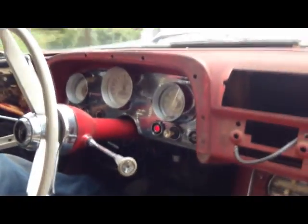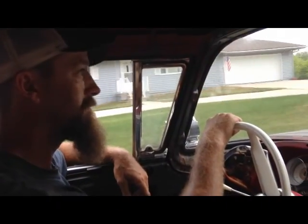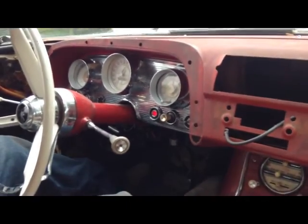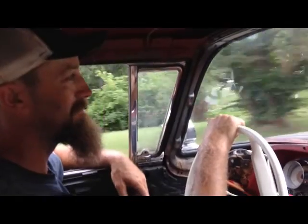I don't know what that red light is, but that kind of scares me. That's the generator light. Oh, that's sweet. I think that red light's the least of our problems right now. Well, yeah, all right. I'll go with you on that.